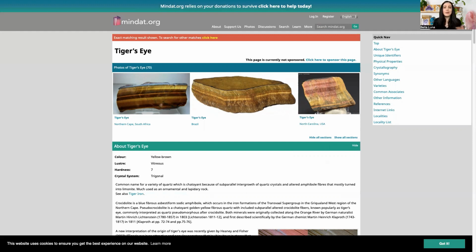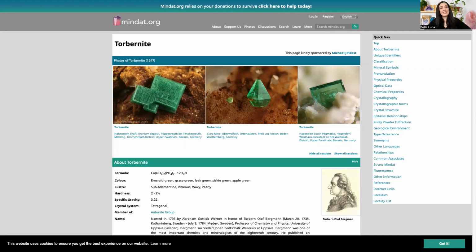If that bad boy cracks open or you decide you want to cut and carve it, make sure you're following safety precautions: respirator, keeping it wet, those kinds of things. But tiger's eye, yes, does contain asbestos. So again, just use with caution if it is rough. Polished, we're okay.